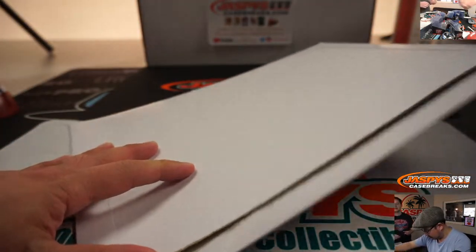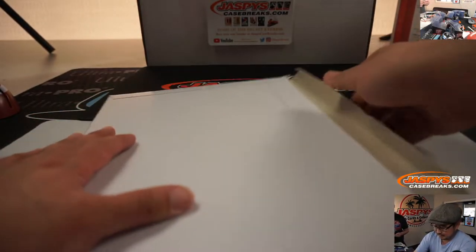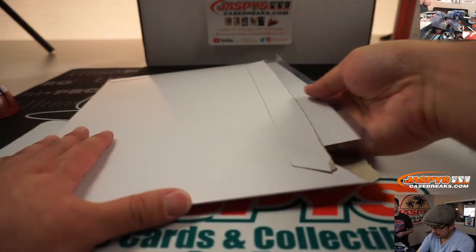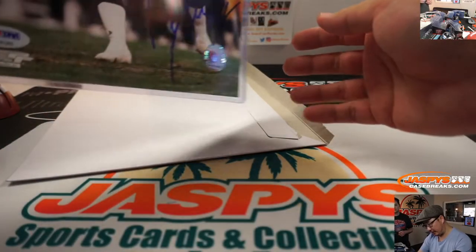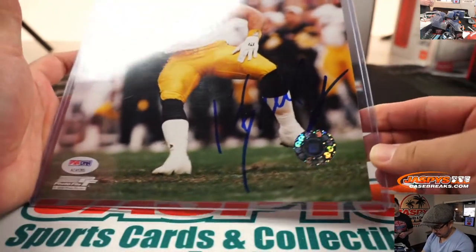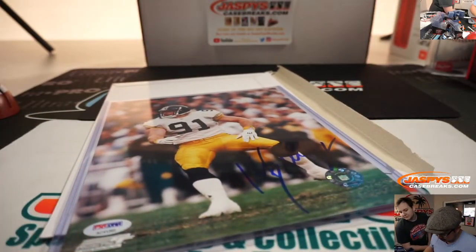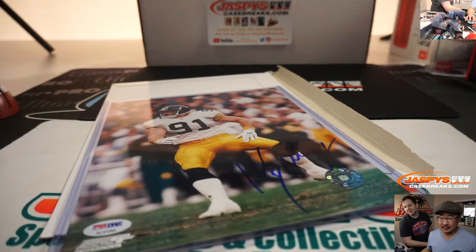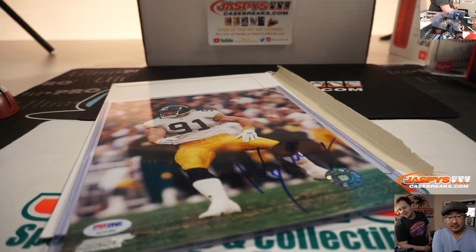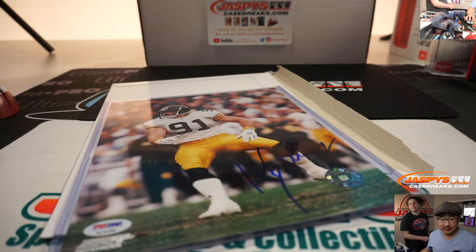Feeling football here. Nick is guessing football. I say baseball. I haven't seen too much baseball in this. PSA. No, Nick was right. It is football, and it's... I know this. I want to say... Well, he's got to be in the Pro Football Hall of Fame. He has long, blonde hair. Type in 91 Hall of Fame. I think it's this guy.